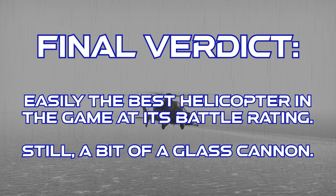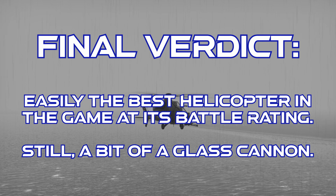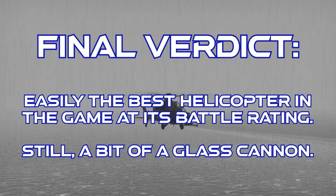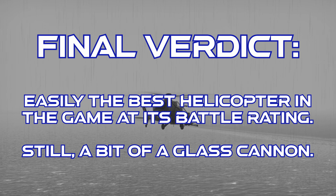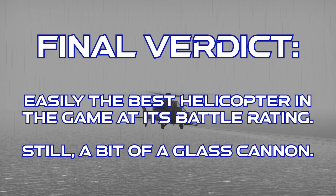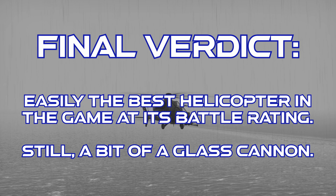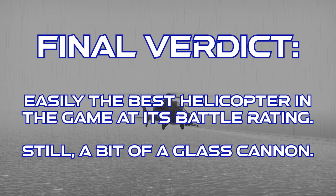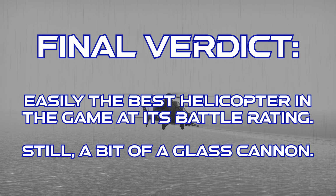The final verdict on the A129 CBT is that honestly, this helicopter feels a bit under-tiered. I would argue that this is the best attack helicopter in the game at battle rating 10.0 or lower, and even going up to 10.3, only the Japanese AH-64 DJP can compete with it. If you're good at the helicopter meta of the whole shoot and scoot gameplay out from a distance, the only thing that's going to hold you back on your kill count is the ammo load you can carry. Just don't get shot at, because this thing's kinda made out of glass.